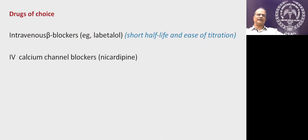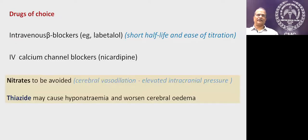The best drugs are very short-acting drugs which are easy to titrate, like IV labetalol, and also some studies have used nicardipine. So what we use in CMC is mainly IV labetalol. But what you should understand is there are some drugs which you should avoid. So one of them is nitrates.